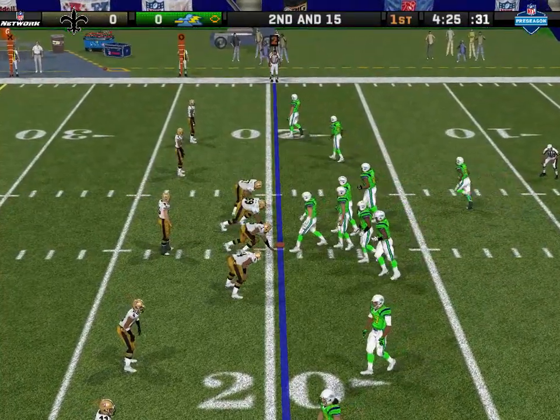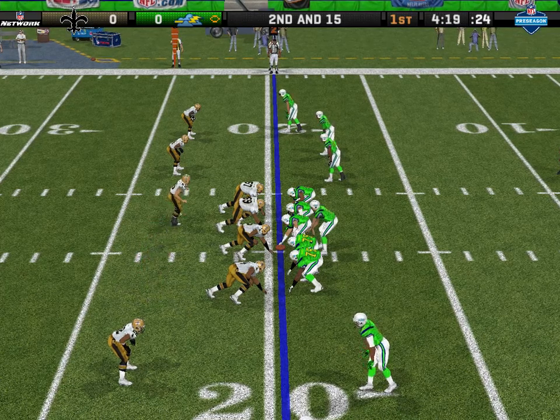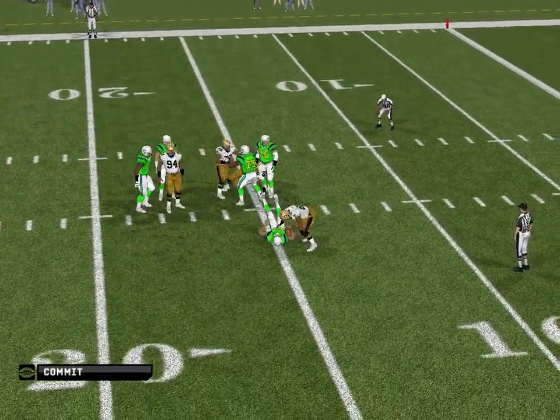On the 20-yard line. New Orleans comes out in a dime package. What's the hard count? Pressure.